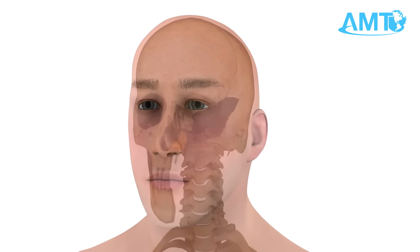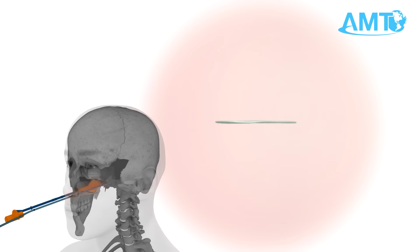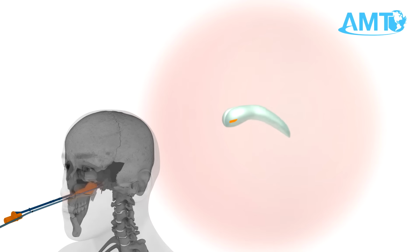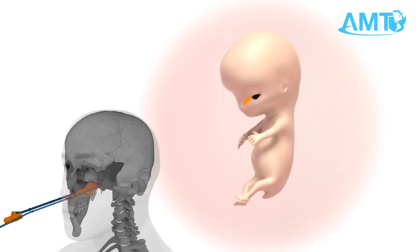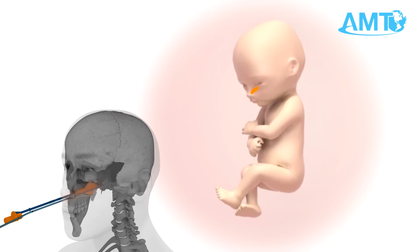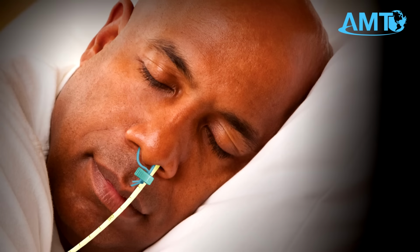The vomer bone is a mid-skull bone forming part of the nasal septum. The vomer bone begins formation at 8 weeks gestation, is fully formed as bone by 18.5 weeks gestation, and is ossified at birth. The AMT Bridle Pro is FDA cleared for patients of all ages.